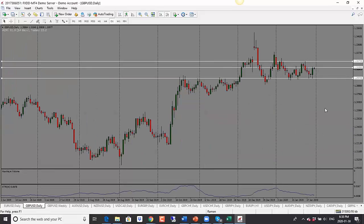Pound dollar here, this one has gone up, but price is into resistance. So be aware of that, but it is bullish bias here.